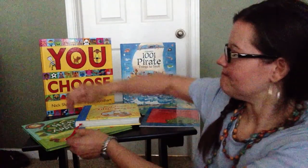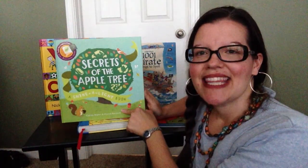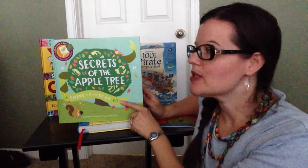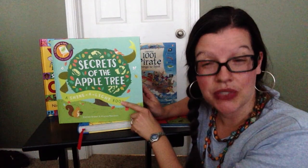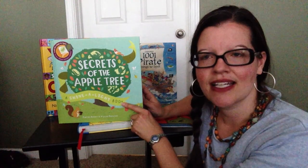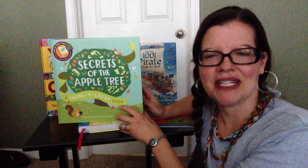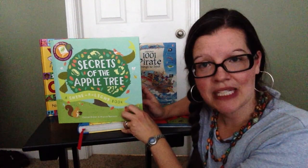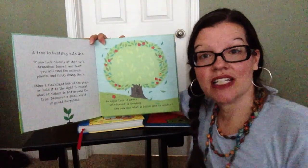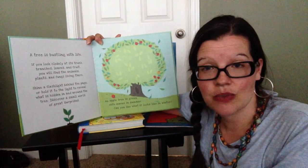It's a little dark in my room right now because one of my favorites is this book. It's called Secrets of the Apple Tree, and this book is like none I've ever experienced. It's a shine the light book. This one is about an apple tree, and it's a really cool sciencey type book. It gives you information about the habitat involving an apple tree and the animals around it. It's really cool from a science perspective, but it's also a really cool interactive book, and I promise your children are going to love it. We just used this last week, and it was amazing.